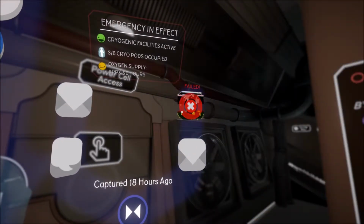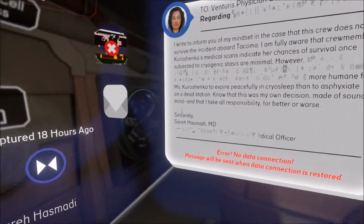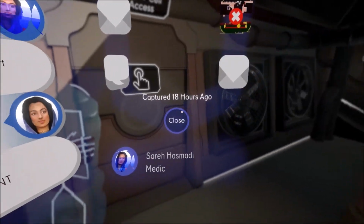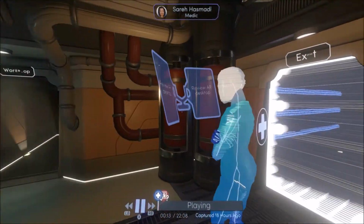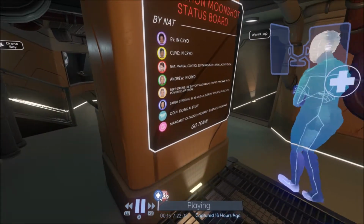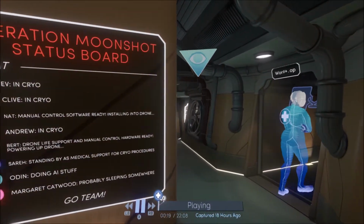Okay. Failed. Alright. And that we already know about. Okay, let's go back to what they're saying. That was to avoid causing her undue stress. Right. What if you were unable to make that choice? If you had no choice?